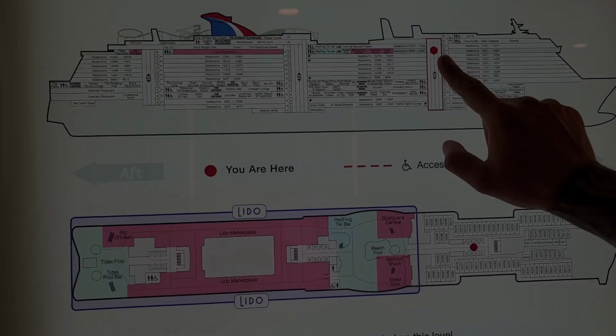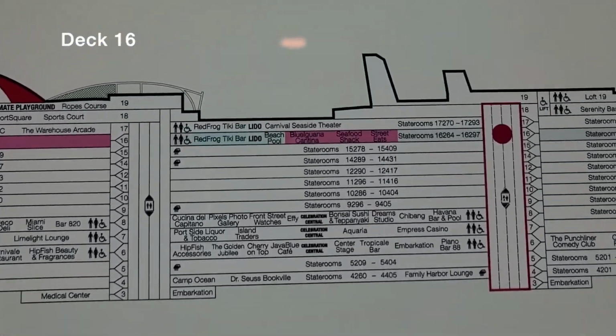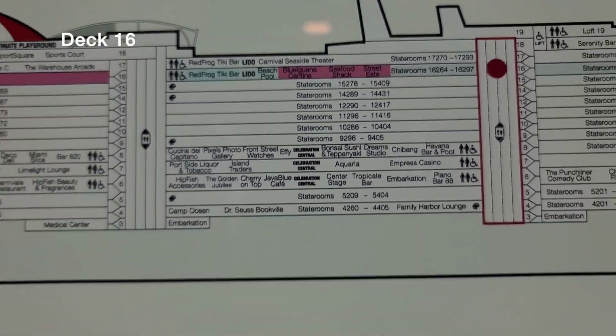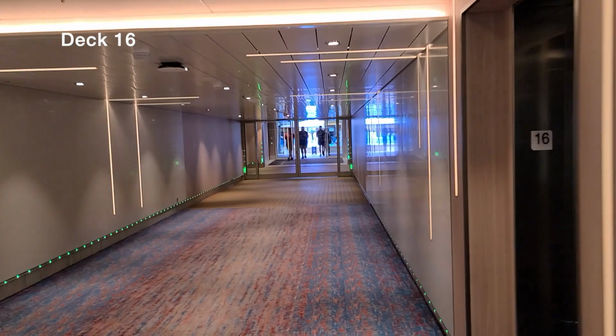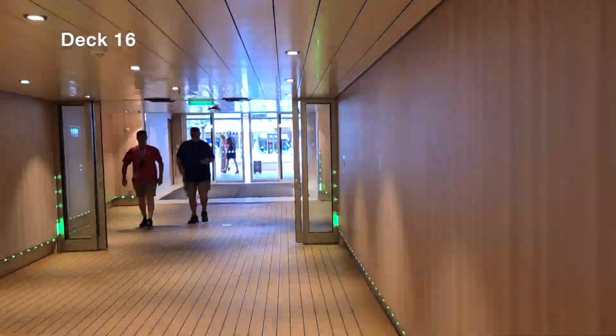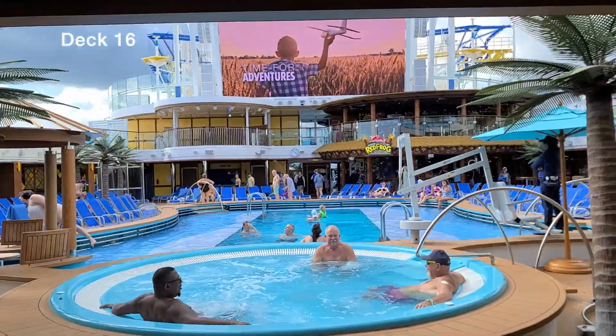Moving on to Deck 16. We'll be taking a look at everyone's favorite deck, the Lido. Alright, coming out of the elevator, we can run super fast speed like Sonic out to everybody's favorite view.